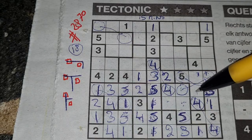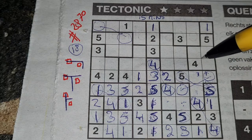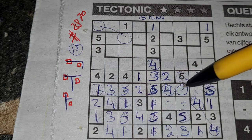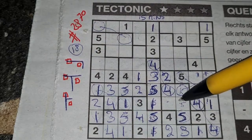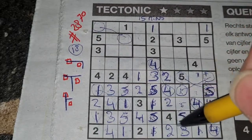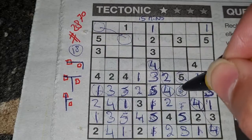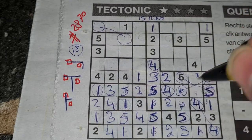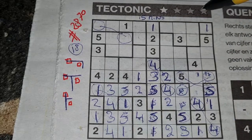I think, let me see. This box cannot be a two. That box cannot be a two. So one box left for the two should be there. Two boxes left in this area for the numbers one and three. One and three. I cannot fill this yet. Let me mark those two boxes. This box is connected with that box, should be a one or three.